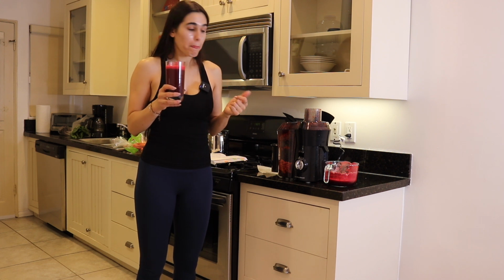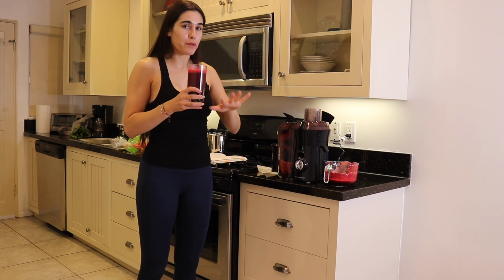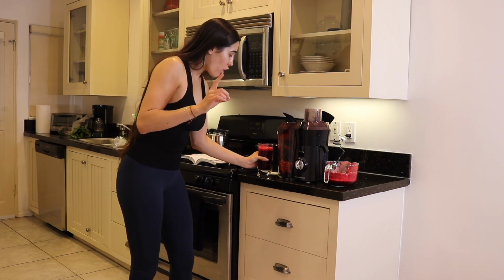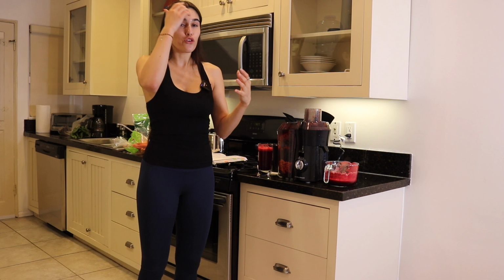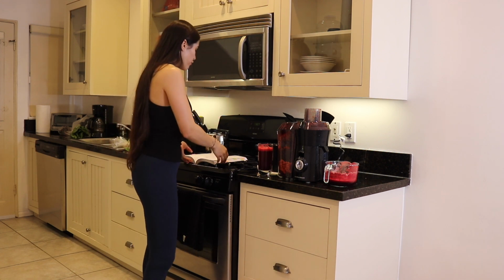It's really good. The apple is a really nice contrast to the carrots and the beets, because carrots are not my favorite, and neither are beets, but I like apples. So also, all of these ingredients, if you Google apples for your skin, carrots for your skin, beets for your skin, you will find all three of these vegetables and fruits are so good for your skin.